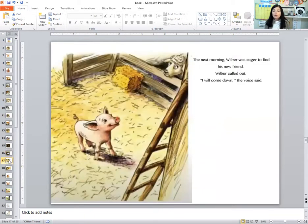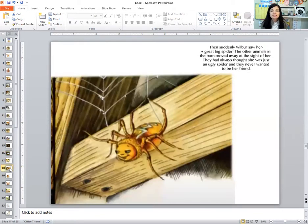The next morning, Wilber was eager to find his new friend. Wilber called out, "Will the person who spoke to me last night please come forward?" "I will come down," the voice said. Then suddenly Wilber saw her, a great big spider. The other animals in the barn moved away at the sight of her. They had always thought she was just an ugly spider, and they never wanted to be her friend.